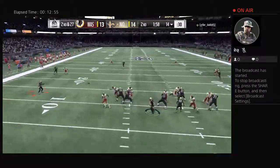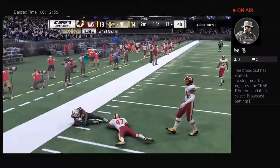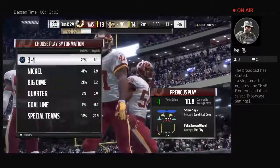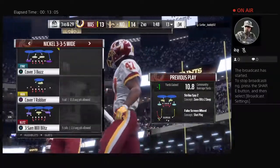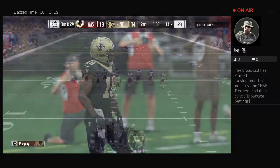Now Breeze throwing on 2nd down. Caught on the left side by Ginn. And he'll lose yardage on this one back to the 13. They'll wind up losing a yard on the play, and that'll bring up a 3rd down and very long.